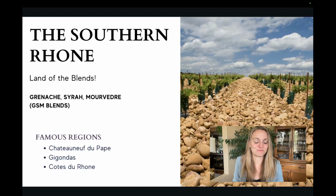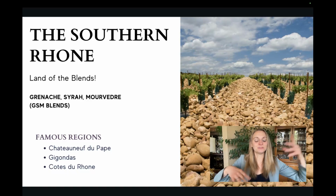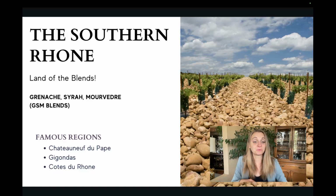And just imagine farming that. I feel like that would be really difficult. But those rocks enable the roots of the vines to dig really, really deep for water. So it makes a very concentrated wine, which is really beautiful. Across the river, I believe, is Gigondas.